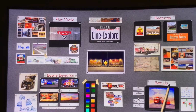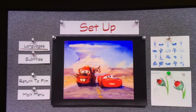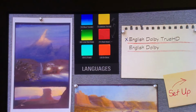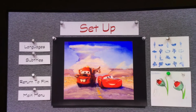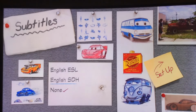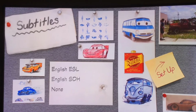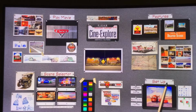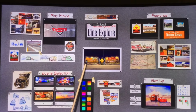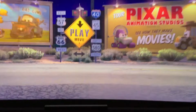and finally setup, languages, setup, subtitles, setup, return to film and main menu. And yep. And that was the UK Blu-ray menu walkthrough on 2008 UK Blu-ray of Cars.